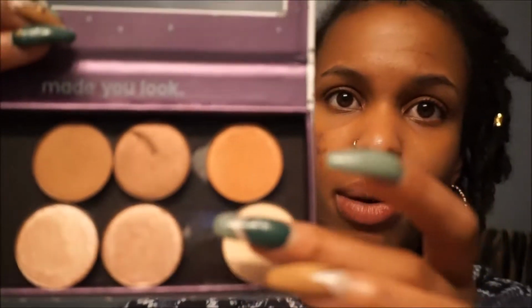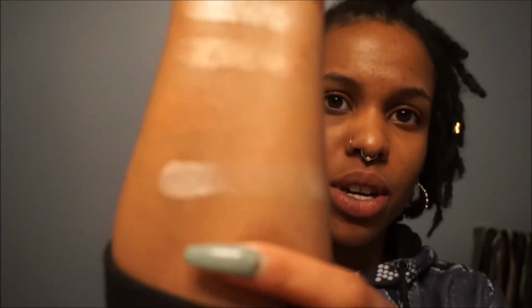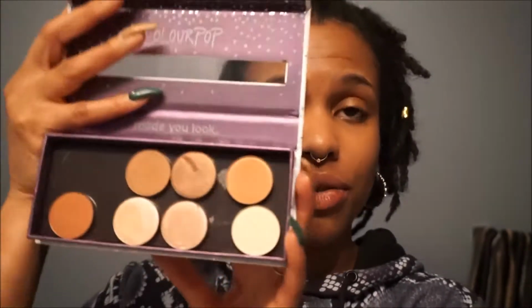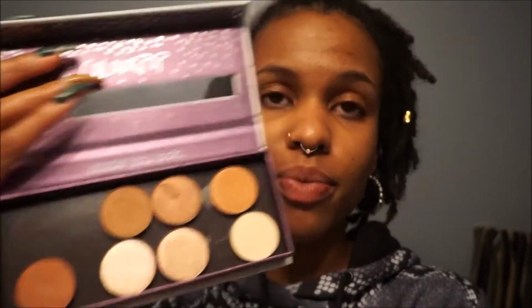So this is Full Zip, and it's just a matte cream shade. And this one's a little chalky, but it's creamy at the same time. It's hard to explain. You can see how it swatches kind of inconsistently, but it doesn't work like that on the eye. It works a lot better than a swatch on the eye. So that's it for the pressed shadows that I got and the one that I already had.